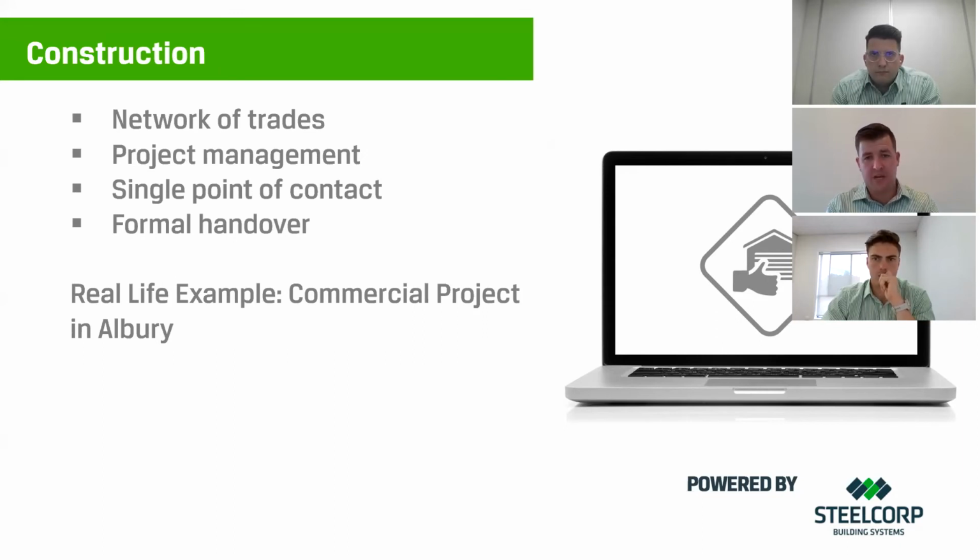But you had a good example, Shane, of a project in Albury where we helped out in this phase a lot. Yeah, we've got a project on the go at the moment in Albury, and we're taking on a fair bit more scope than normal. So we did the early design of the structure, and we handled all the engineering for the whole build, including the tilt panels and the mezzanine floors and awnings and concrete.